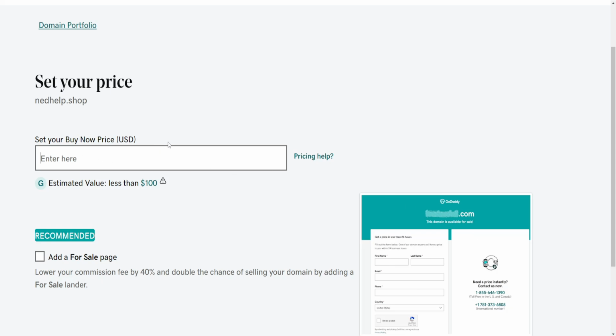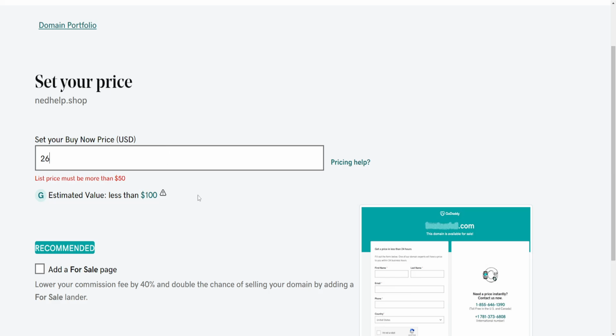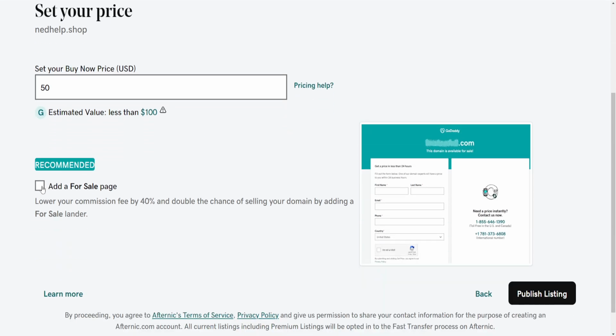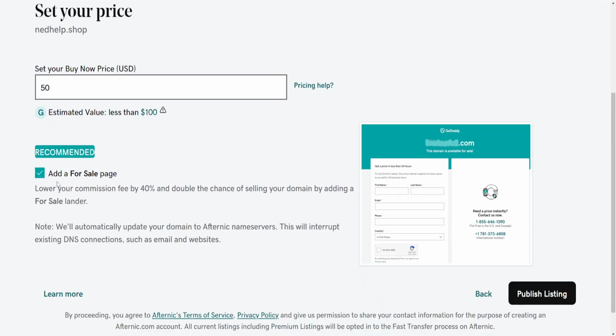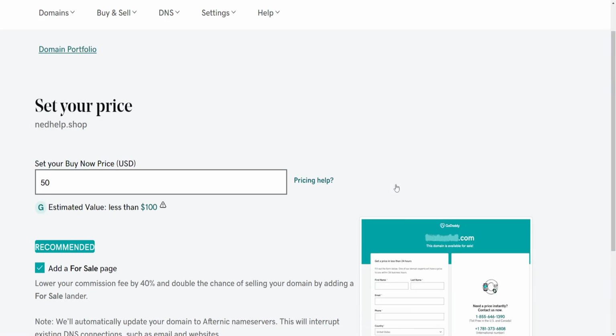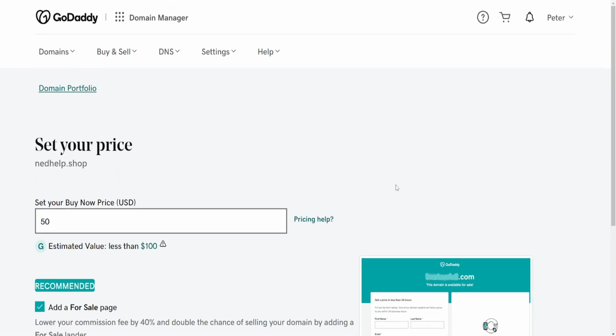So I'm just going to repeat what they told me. So $26. List price must be more than 50. All right, well, in that case, $50. And we could also add a for sale page. And after you have set this, you can just click on publish listing and you will be notified once somebody buys your GoDaddy domain. And that's how you do it.